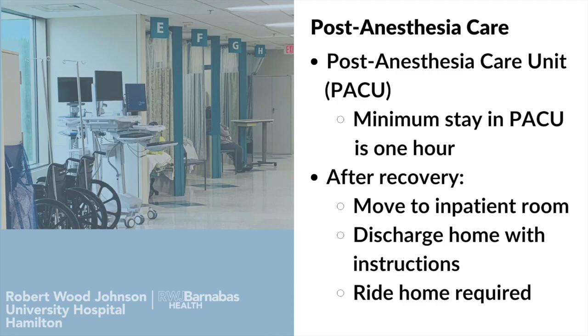After sufficient recovery time, you will be moved to an inpatient room, or you may be discharged. Education and discharge instructions will be given to you prior to discharge. For your safety, you must have a ride home with a responsible adult.